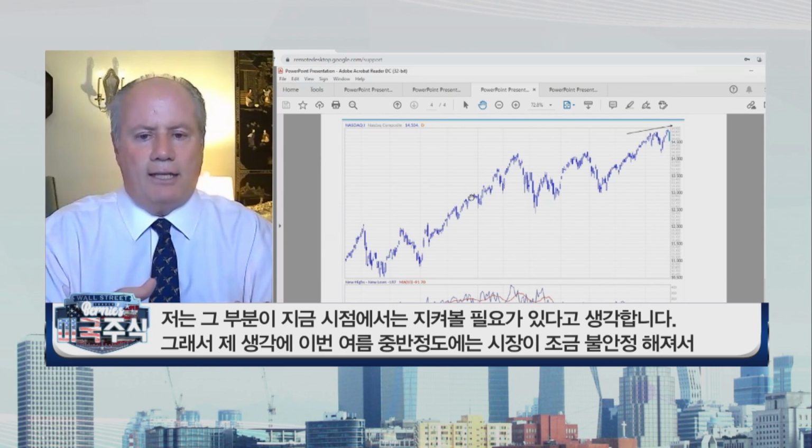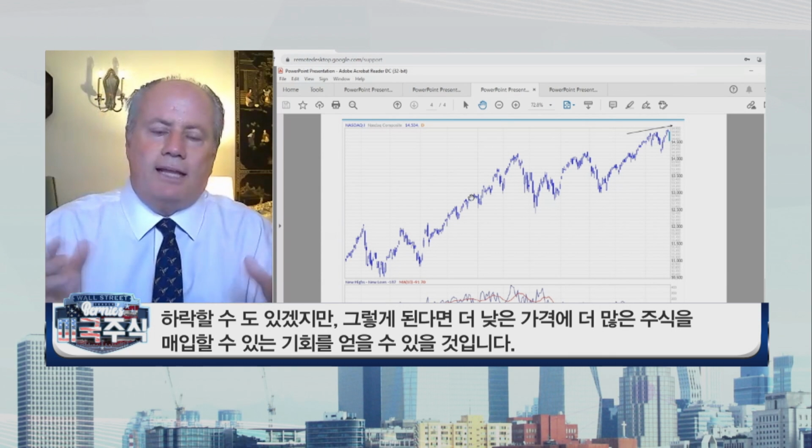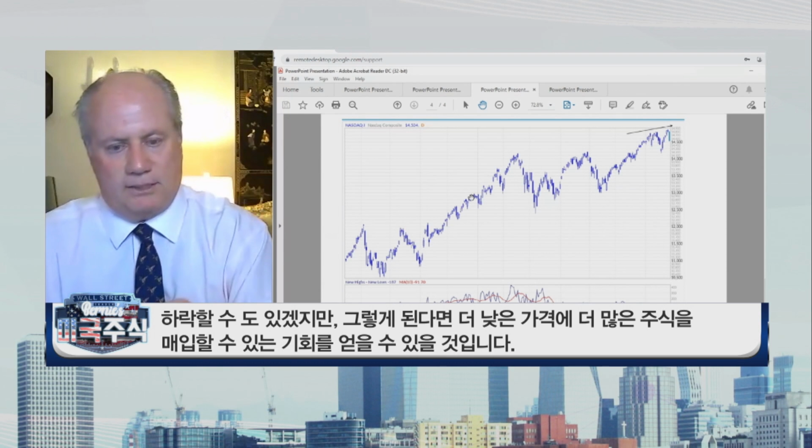So my thought is for this summer, for the mid portion of the summer, we may chop around a little bit. We may even go down a little. But if we go down, that gives us the chance to buy more stocks at more attractive prices.